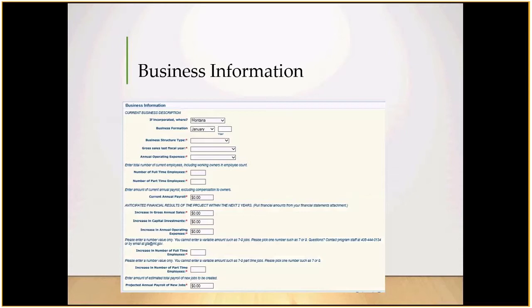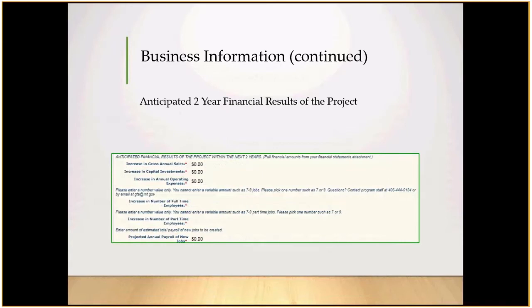Next is business information. You're just going to fill out, pretty straightforward, the business information. A couple notes: whole numbers only, no decimals, and no ranges, except for the dollar amounts. But if it requests the increase in full-time jobs, you just need to put 3 jobs or 4 jobs. You can't put 3 to 4 jobs. You need to put in a whole number there. It'll ask you for your anticipated 2-year financial results of the project. Take a look at that and make sure those match your financial projections that you're submitting for your proposal.